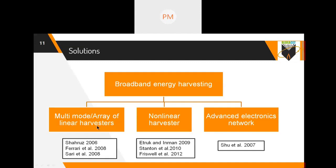Here we use coupled harvesters, or a set of harvesters with different properties, which can harvest energy at different frequencies, and we can get a broader bandwidth. Or we have one more option: we can go for nonlinear harvesters, which, because of spring hardening or softening, can harvest frequency for a wider bandwidth.